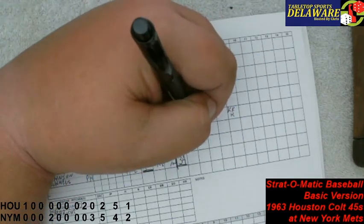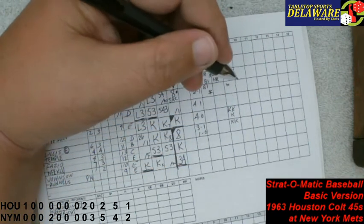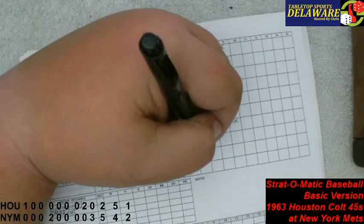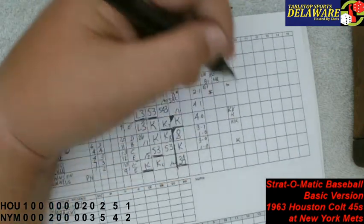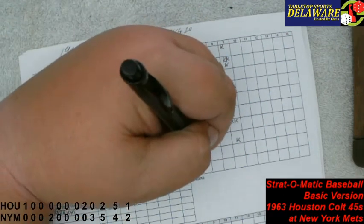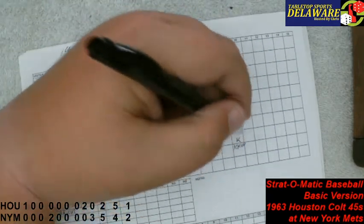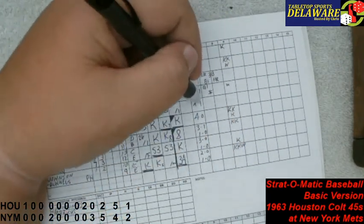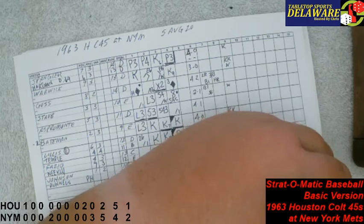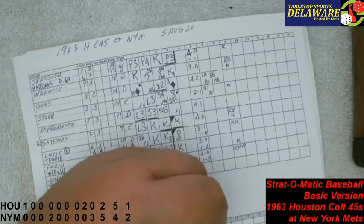Bob Lillis, 1 for 3. 2 Ks. 0 for 1, Johnny Temple. 0 for 3, Ernie Fazio. And Johnny Weekly, 1 for 0 with a strikeout. Ken Johnson, he goes 0 for 2. K, K, walk. And Pete Runnels 0 for 1. That is 2, 3, 4, 5 hits indeed. 2 runs, 2 errors, 1, 5, none, and 3.